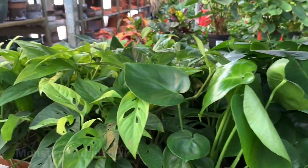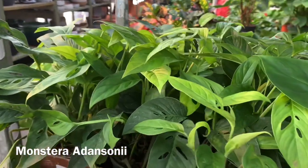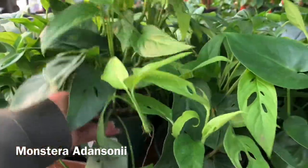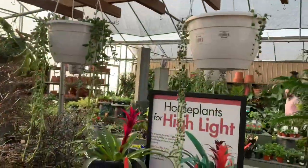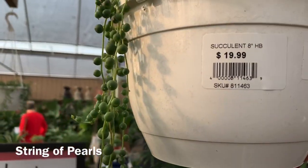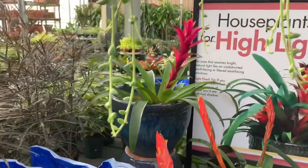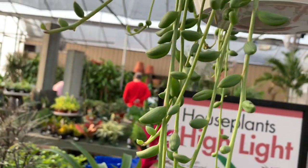And then some more Monstera Adansonii over here. For $19.99. Nope. And I have some string of pearls. And then I'm not sure what these are. They're bigger than the string of dolphins. They're pretty plump.